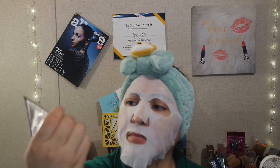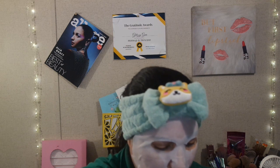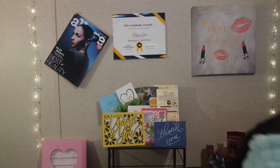Generation Skin, the hyaluronic acid eye patches. These are good. These are the ones, like I said, that would minimize the puffiness underneath your eyes. What else do I have in here? I think the last thing I have in here, or the 2 items I have in the wastebasket here.